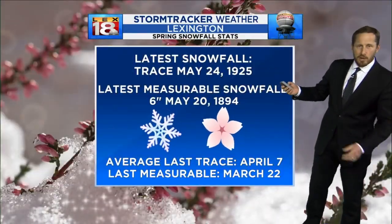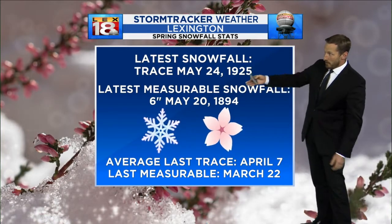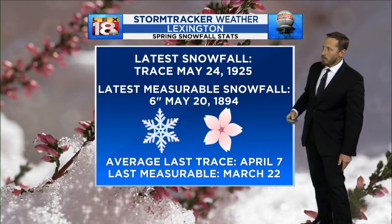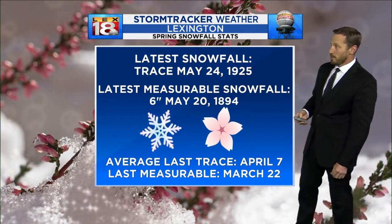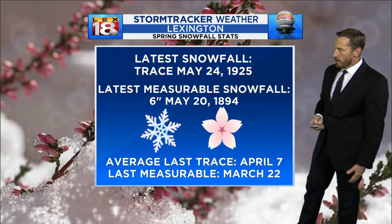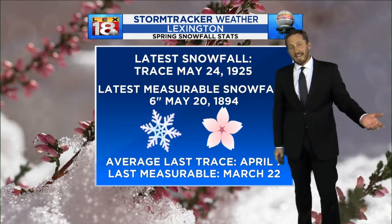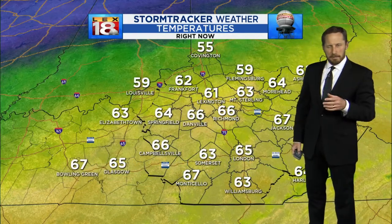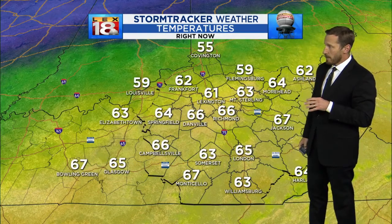And some interesting snow stats. We're not going to see this, especially this. The latest measurable snowfall in Lexington ever, May 20th, had a half a foot. Yeah, that was a huge storm. Latest trace amounts, May 24th. Our average last measurable snowfall, March 22nd. So we're well beyond that date, but, you know, it does happen. And we will have that possibility of at least getting a little bit of a mix going. But the cold is going to be the much bigger story.